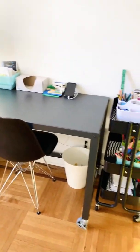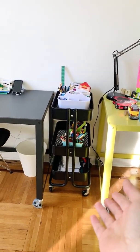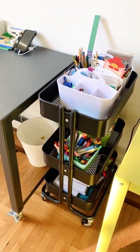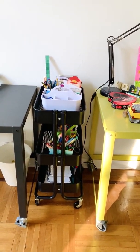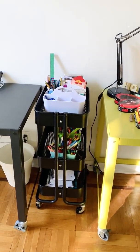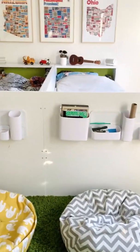And in between their desk, I keep this cart here because this is their arts and crafts office supplies. Why I like to keep it in this cart is so that if we're doing something in the dining room, it's very easy to just wheel this out, and then we don't have to go back and forth. Now, let me turn around and show you.